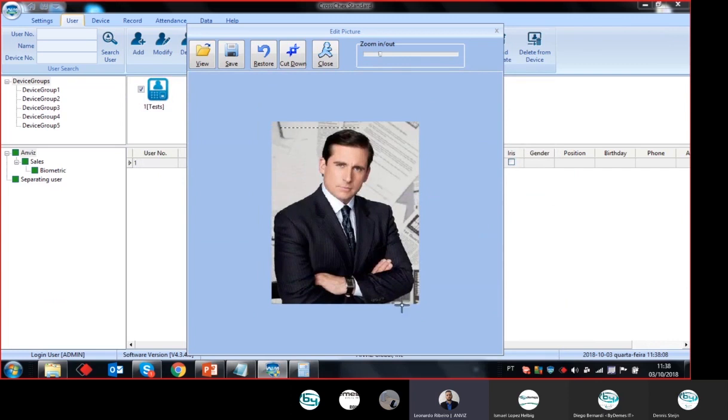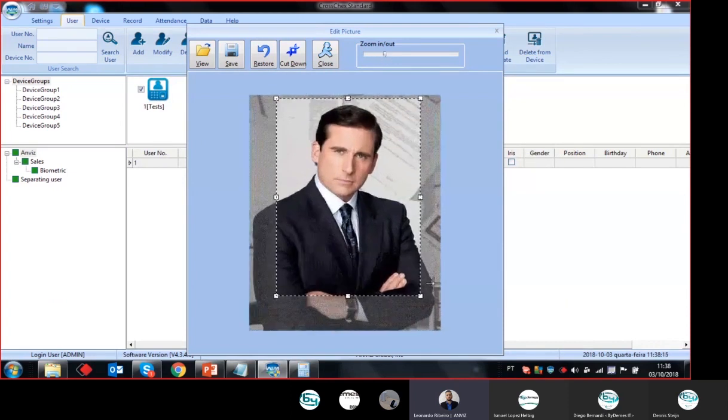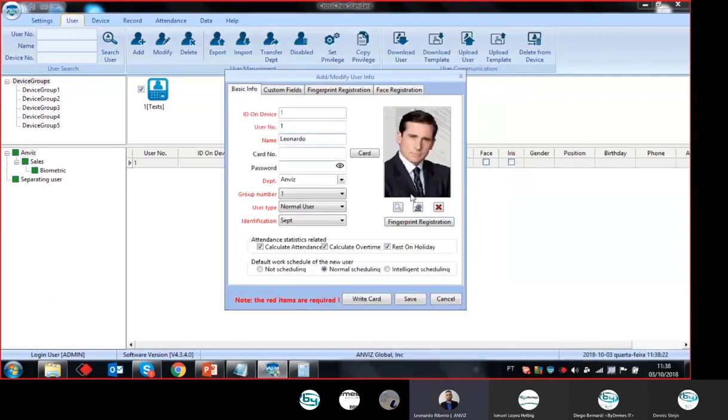So we can set the part of the picture we want. We can zoom in, zoom out, just to set the part we want, and then cut down and save. And we have a picture for the user. And here is where we do the time attendance configuration particular for each user.